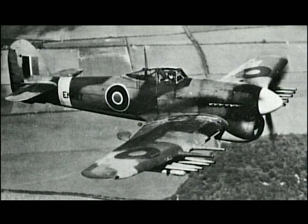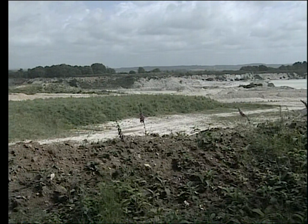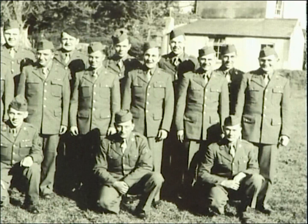Early 1944, the station was taken over by the Americans, and the United States Army Air Force came here and opened Station 454, using their P-38 Lightnings in the ground attack role in the build-up to Overlord. But by August, the USAF had gone, and the RAF were back here until closed down in 1946.